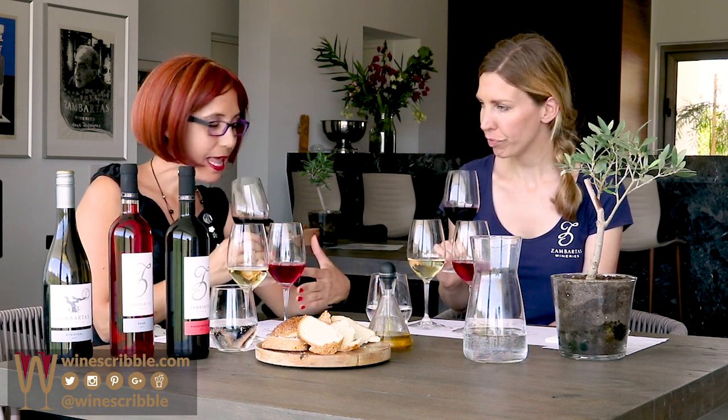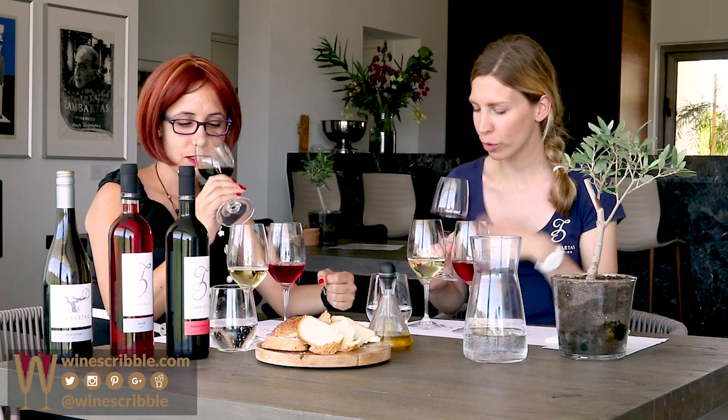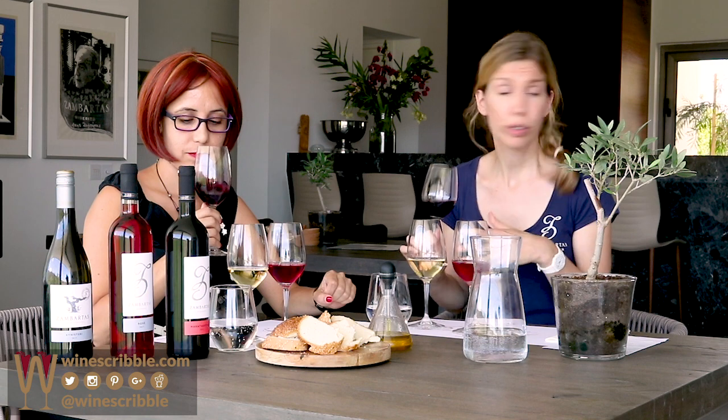So what would you pair this with? It seems, especially if it's tannic, I guess it needs a meaty dish. Yes, because it has a good full body, it has nice structured tannins. It's a perfect wine to have with lamb, for example, or with beef stew from the oven, grilled steak, this style of dish.